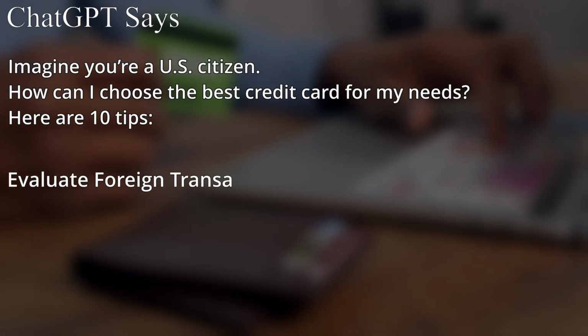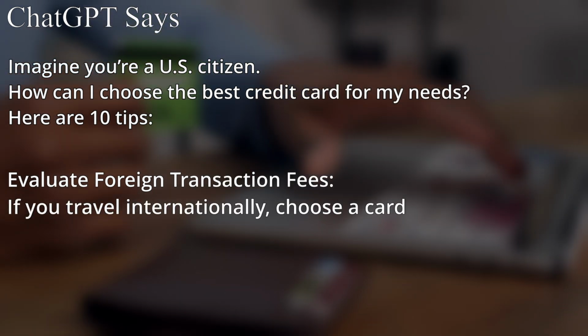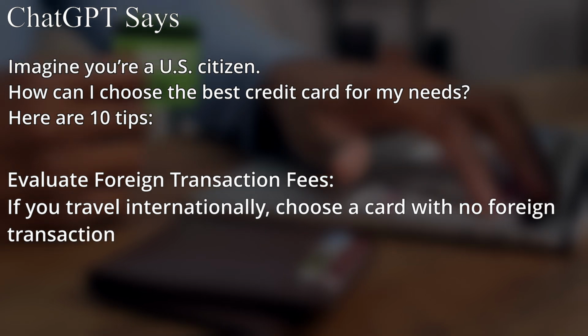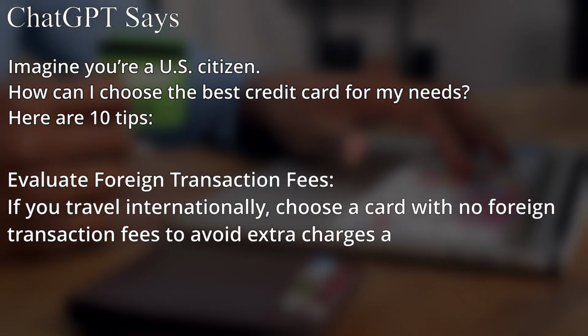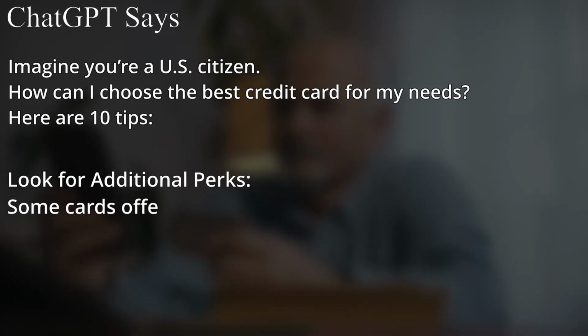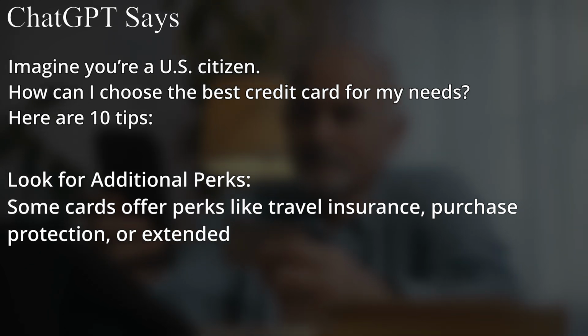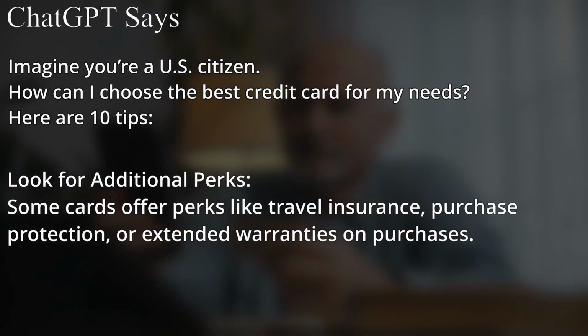Evaluate foreign transaction fees. If you travel internationally, choose a card with no foreign transaction fees to avoid extra charges abroad. Look for additional perks. Some cards offer perks like travel insurance, purchase protection, or extended warranties on purchases.